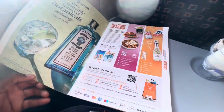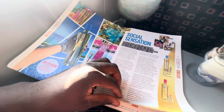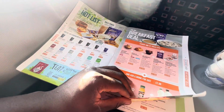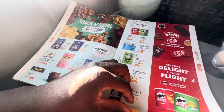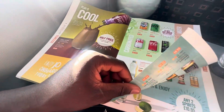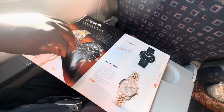Alright, so let's take a look at the Inflight Magazine. So yeah, it's nothing too crazy. If you want, you can feel free to pause and take a look at the items there. But yeah, most of the stuff you could possibly get from a local supermarket. So yeah, flicking through the pages, you can see that there is so much variety and the pricing is very reasonable that you can't really complain about it.